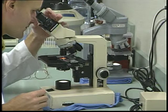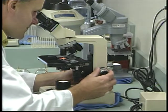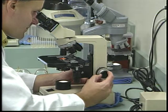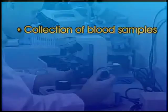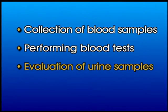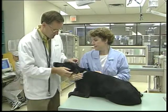In this introductory program entitled Laboratory Skills, you will be introduced to many of the fundamental skills necessary to assist in a veterinary laboratory. Though there will be many things you will not learn in this abbreviated program, you will gain an understanding of the following: proper collection of blood samples, performing various blood tests, and the use of equipment to test blood samples, collection and evaluation of urine samples, and finally evaluation of the stool or feces for internal parasites. A veterinary lab is a fascinating area in which to be involved.